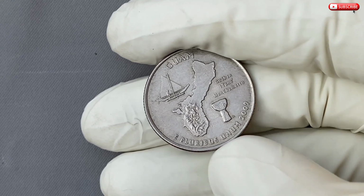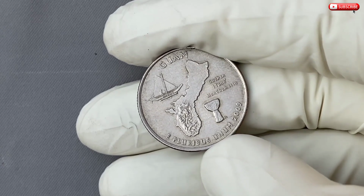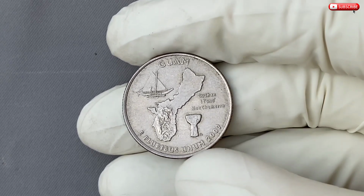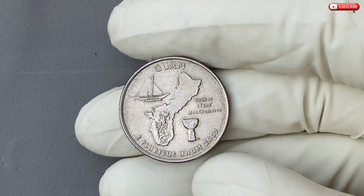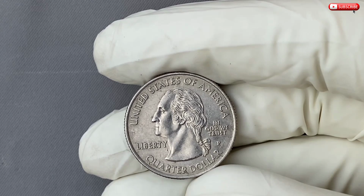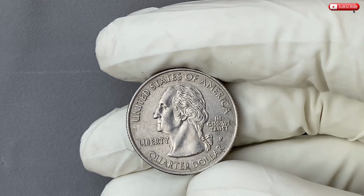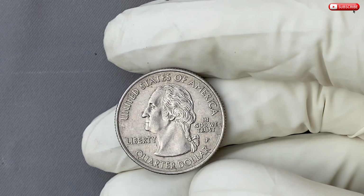Another key factor in determining the value of this coin is the presence of any minting errors. Errors that occur during the coin's production process, such as double strikes, misaligned designs, or off-center impressions, can make a coin far more valuable. Collectors are often on the lookout for these rare mistakes, and a mint error on a 2009 Guam quarter could drive its price up considerably. These error coins are highly desirable because they are unique, adding to their rarity and appeal.